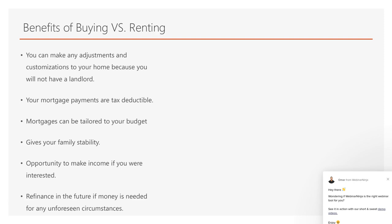Mortgages can be tailored to your budget. Depending on how you set up your home loan when you go to buy a home, you can just about make it fit inside your budget if you know how to do the process of elimination with debt. Great story about ourselves.